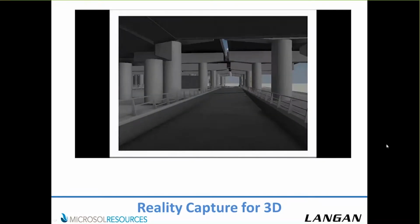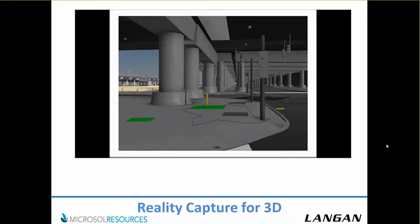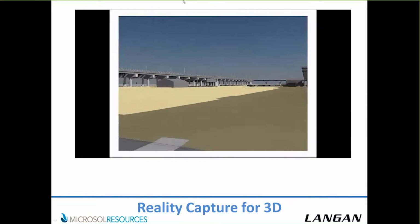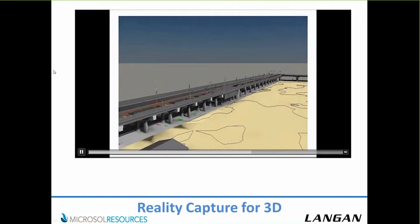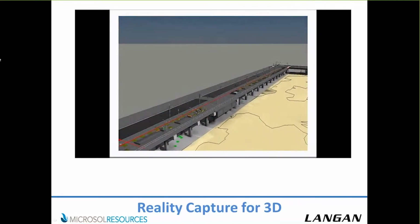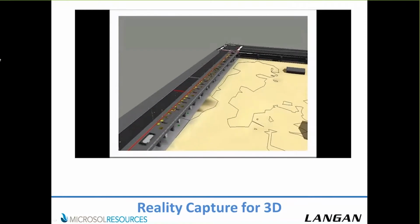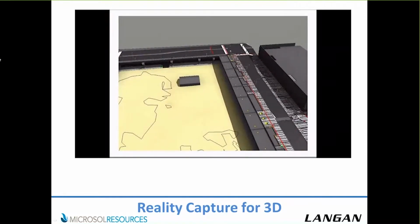So here's a quick fly through of that. And again, this is all Revit-based survey grade type of information. The team who worked on this project, the architect was actually in London. The owner was here in the U.S., and we did this by using a local surveying firm coupled with our own surveyors who flew out there and did some of the work.